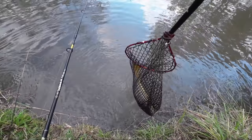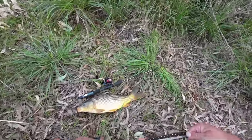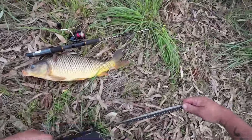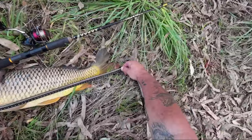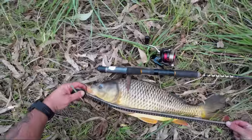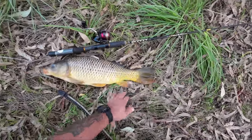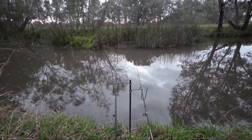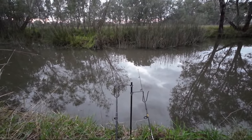Another big old mud marlin in the net. Let's get the tape and get a picture and a measure. Right, now the official measure is, I've got my tape backwards, the official measure is 58, 59, he's almost as big as the other one, 59 centimetres. Two and a half hours, two carp in May. This has been a good session. A good session.